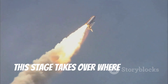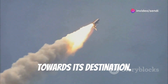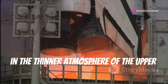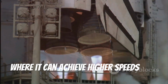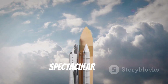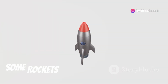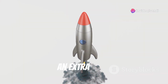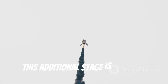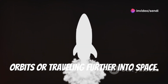This stage takes over where the first left off, continuing to accelerate the rocket towards its destination. The second stage is designed to operate in the thinner atmosphere of the upper stratosphere, where it can achieve higher speeds with greater efficiency. The ignition of the second stage is a spectacular sight, as the rocket surges forward with renewed energy. Some rockets even have a third stage for an extra push, just like adding more power to your jump. This additional stage is used for missions that require reaching higher orbits or traveling further into space.